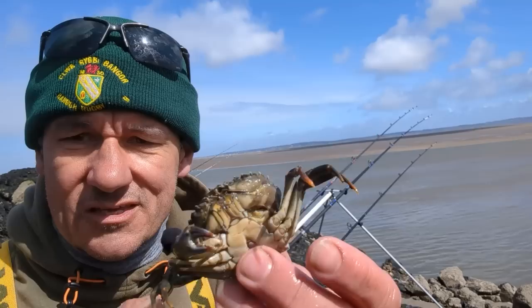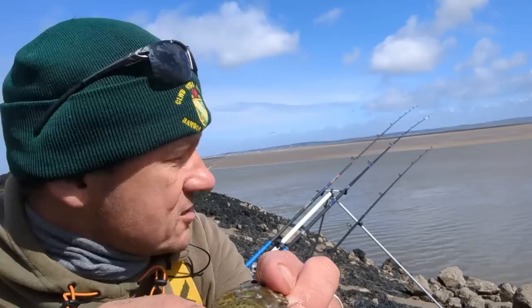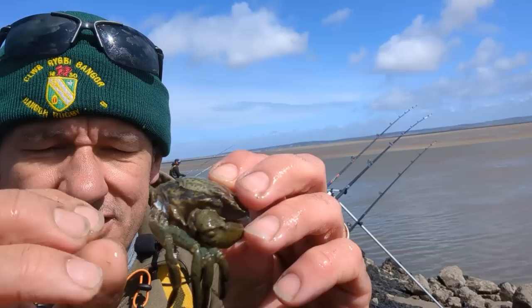Okay, so this is the bait that we're using today. Peeler crab. Have a look at this one. This one is actually popping out of its shell. Right, for those of you guys who don't know, what happens with a crab is that it grows this skin, new skin underneath, and then once or maybe twice a year they'll fill up with water and they'll push this old shell off.